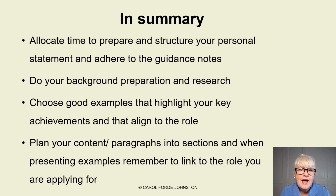So in summary, allocate time to prepare and structure your personal statement, adhere to the guidance notes, do your background preparation and research, choose some good examples and highlight your key achievements that align to the role. You cannot get everything in, which is why doing the preparation at the beginning and some of those exercises and just bullet pointing some key notes will really help you, and then plan your paragraphs and sections and present examples, remembering to try and link them to the role that you're applying for.